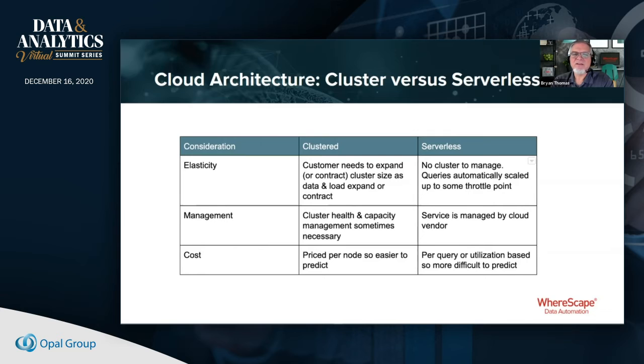So as far as cost, this is where clustered may have an advantage. It depends if your pricing per node allows you to predict that pricing. So if that's something you really need, clustered is better than serverless. But the other advantage of serverless is you're just charged per query or utilization. So it's a little bit more difficult to predict, but the cost may change up and down.